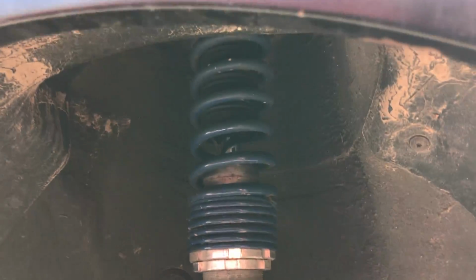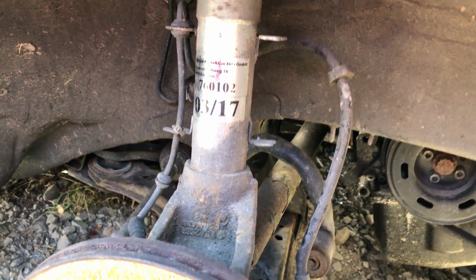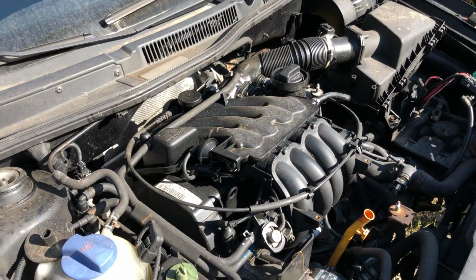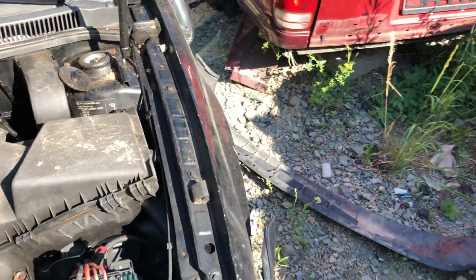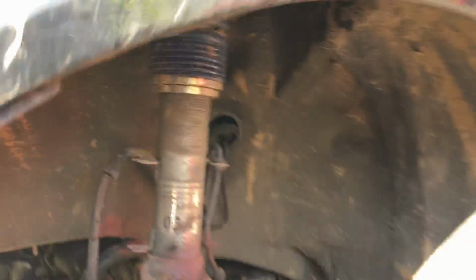But look how nice these things are, man. They're super nice. I just want them. But we'll be back. Maybe when I get some more tools or my tools show up, we will come back and we'll snag the suspension of the car. And then the green car can be low.